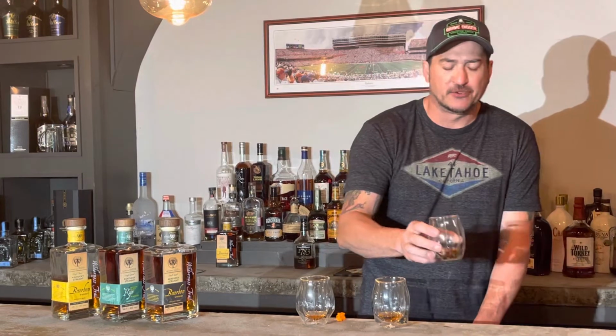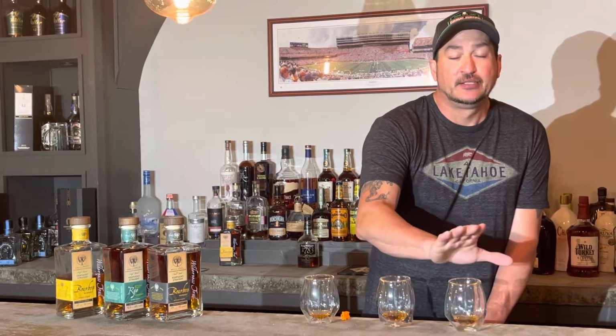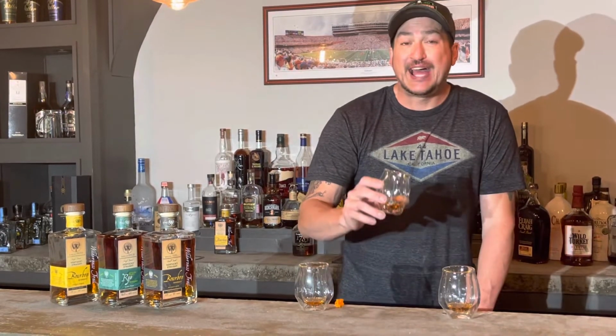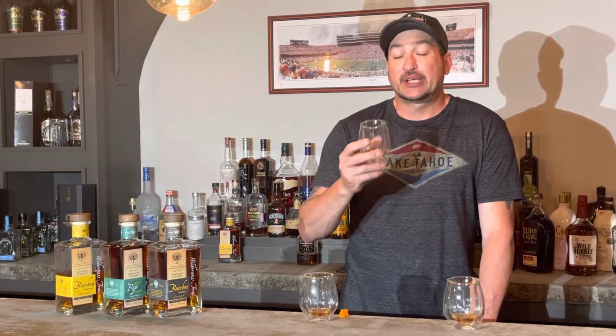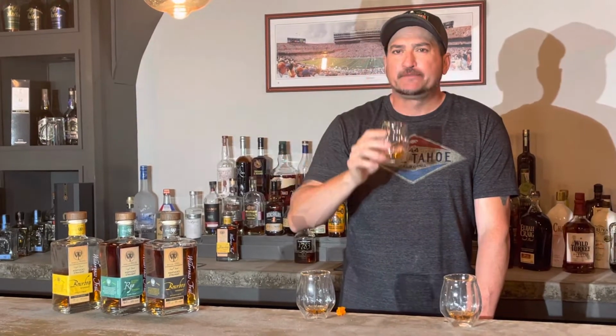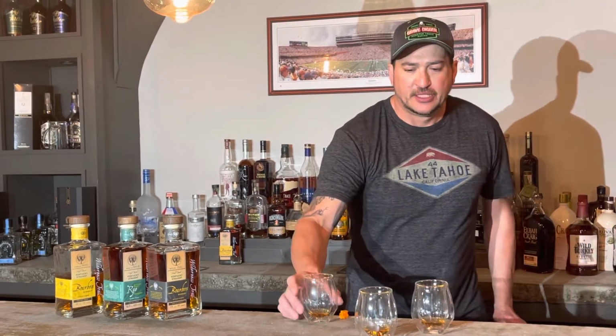I would say if I'm drinking this by myself, sitting around the fireplace, watching a football game or something on TV, I would pick this one. But as a vast recommendation to more people, I'm going to say this one of the 3 products that I have right now is first, second, and then 3rd.